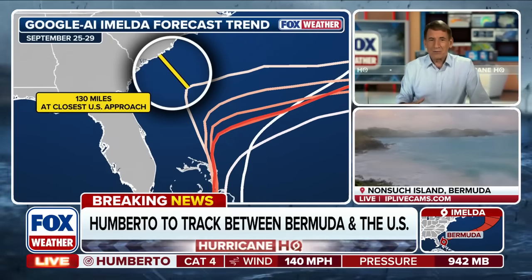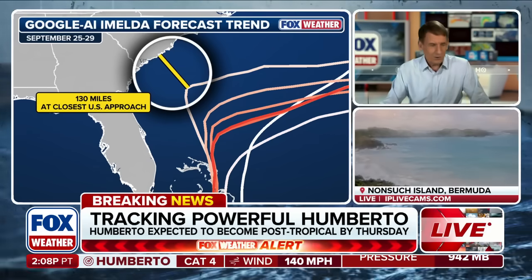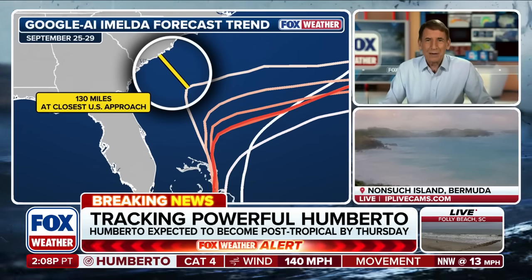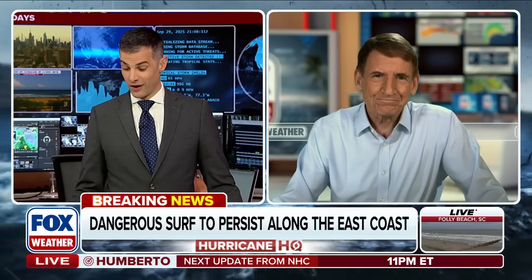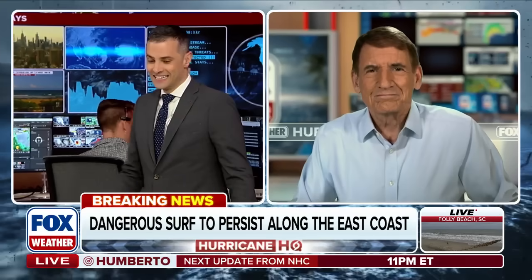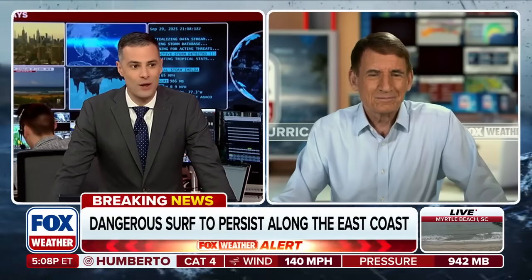So it's been very impressive. Never got more than 130 miles to the South Carolina coast. So I think everybody's going to be paying more attention to this model if we have any more storms going forward this year. Ian? I need that graphic. I mean, it's something we've been watching. We were talking about that all the way back through the middle part of last week.